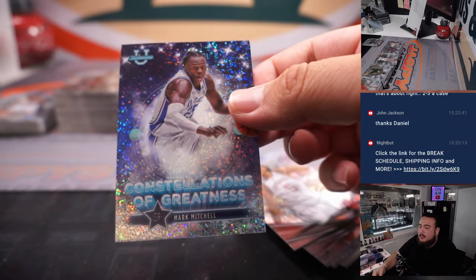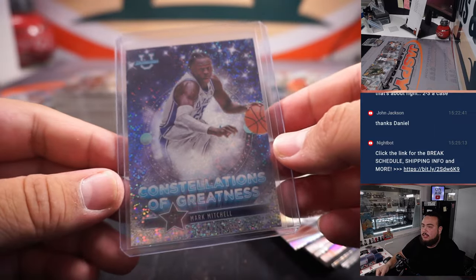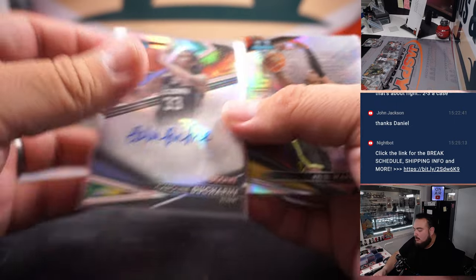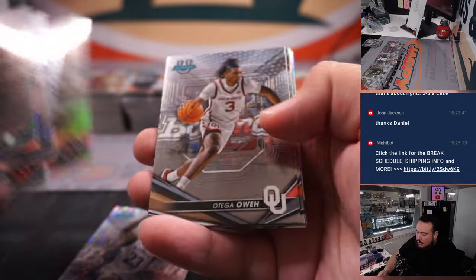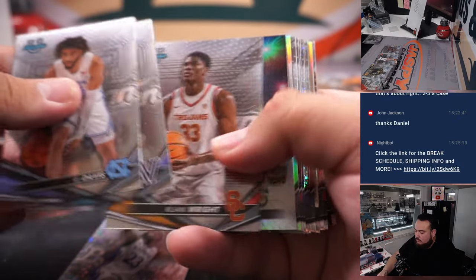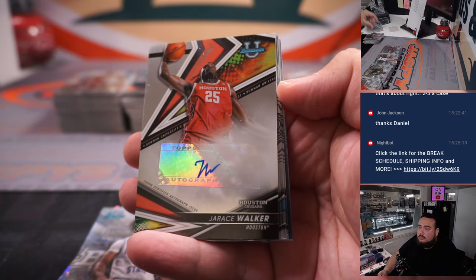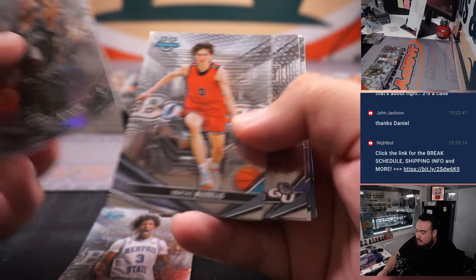All right, we got Constellations of Greatness, Mark Mitchell. They say it's like a case hit, super short print. Letter M is John. And we have a Caroline. Letter C, John. And we have Jarace Walker. Letter J. Going to Daniel.